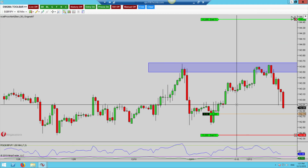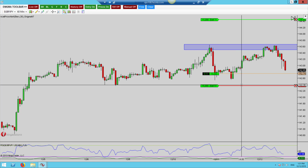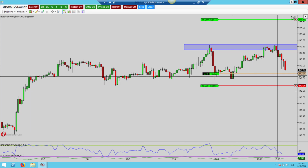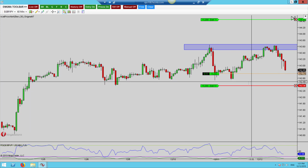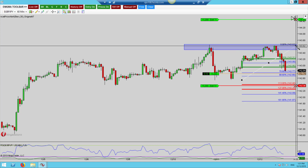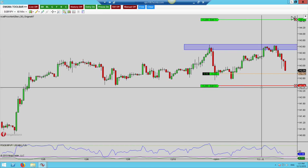So I need to be 21 pips below this level. 20 pips is going to be 33, so I need to be a little bit lower for that 26.18 trade. So I'll tell you what I'm going to do. I'm going to give it an hour and monitor this trade, and if we don't see some type of structure hold or reversal, I'll exit the trade for probably 10 or 15, maybe 20 pips of loss.